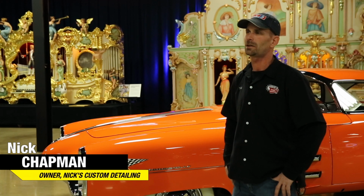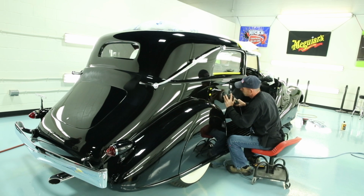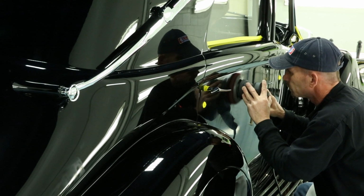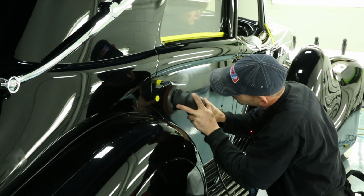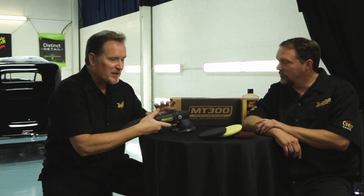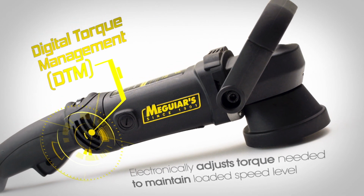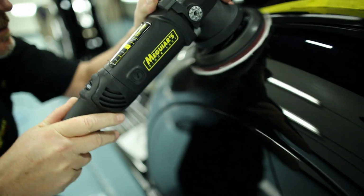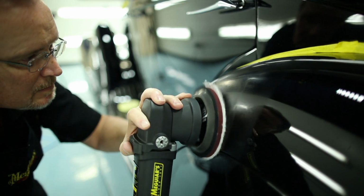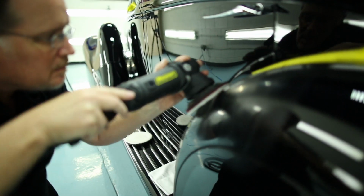Nick Chapman, owner of Nick's Custom Detailing out of Grapevine, Texas. It's a very thin profile design, so it's very easy to handle. It's lightweight, got an incredible amount of torque. You can really put some pressure down and it never stops spinning. It really works well. It also has some internal circuitry that we refer to as digital torque management, or DTM for short. What that means is the tool actually senses when you're putting down more pressure that could potentially slow down the pad rotation, and it allows for more power and torque through to the tool down to the pad to keep that pad spinning, which you need in order to remove the defects when you're working on a car.